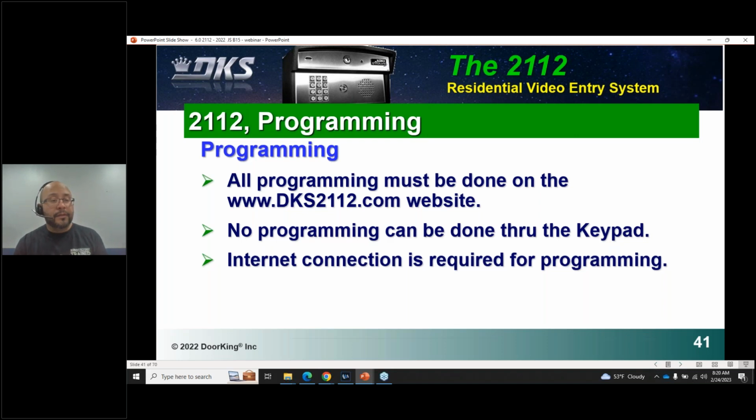So this is something different for DOORKING. All of our other phone systems, we can go to the keypad and program an entry code, program a phone number, program a name, right? We cannot do that with the 2112. We want you to do all the programming on the website, okay? And again, it does require an internet connection for programming.